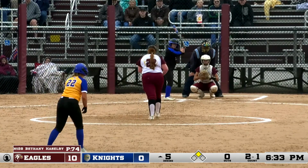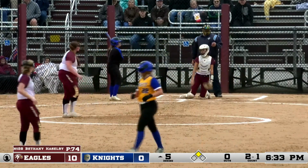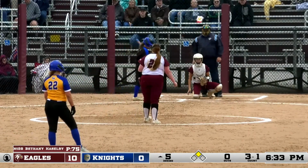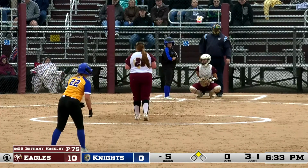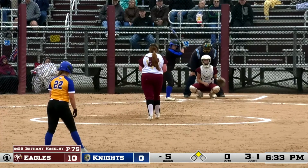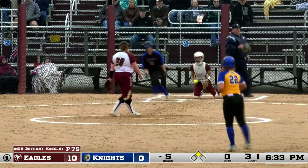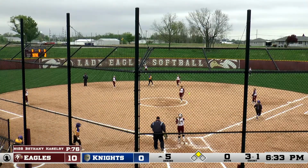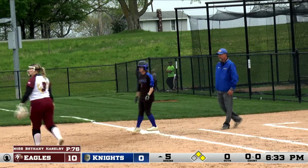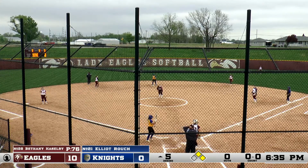Bethany Hazelby will be looking to battle back into the count here as she throws a pitch on the inside edge, called ball, and count now 3-1. Hadley Elling, possibility of drawing a walk here. And she does. Runners on first and second, and now number 21, Elliot Rauch, stepping up to the plate.